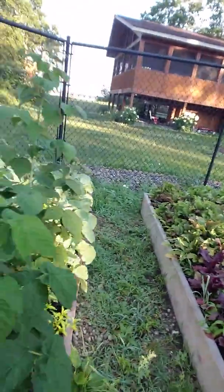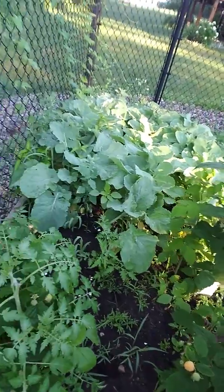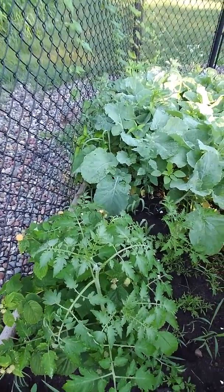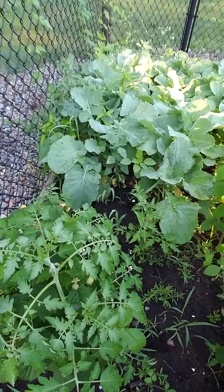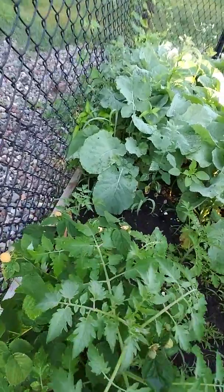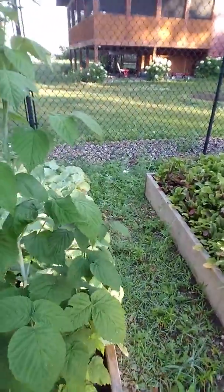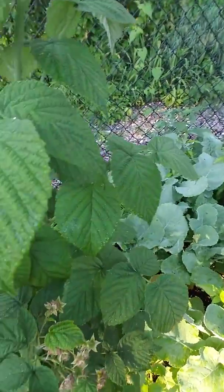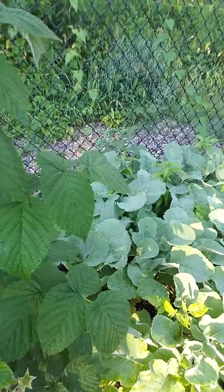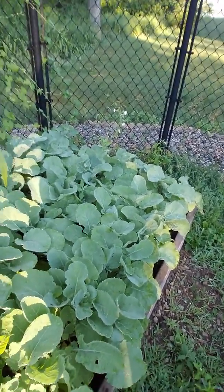Over here, we have the golden raspberries, which our grandson Coulter picked out for me at the nursery. He's really excited about those, and this will be the first time that he's going to get to try some today. And then we have a red raspberry bush, which is already starting to sprout new ones from the base. So eventually this whole bed will be taken over by raspberries. But in the meantime, we got rutabagas.